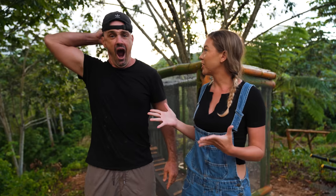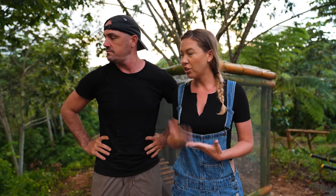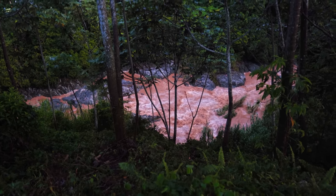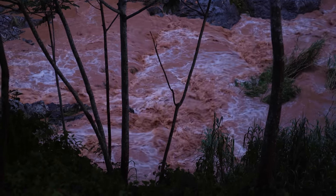So Matt pretty much got his nice little garden all situated. He's still covered in dirt. It just rained for about an hour. I don't know if you can hear on this microphone, but our little creek is now turned into the rapids of hell. Basically, when it rains, all the water comes down to our creek, and that's why it's orange.